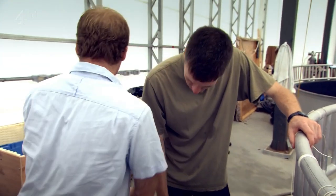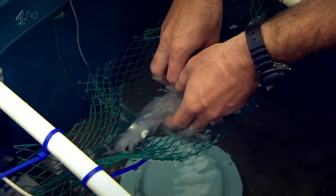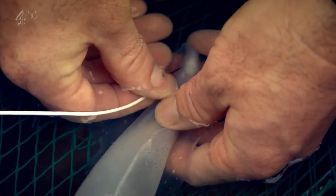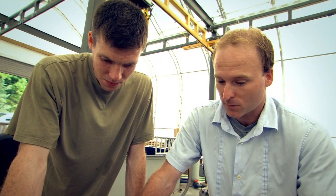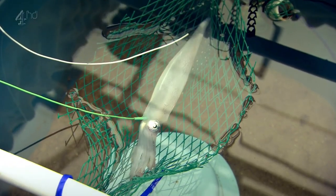Think he's out already? Yes, I think he's out already. That was quick. Researcher Aaron Mooney plays sound to anesthetized squid to find out what they can hear. So the basic setup here we have is obviously the squid sitting in a net, and then below the squid is an underwater speaker. And that speaker is what we're going to play the sounds of the squid. And the squid's brain's response, or the ear's response to those sounds, is what we're going to measure with these two sensors right here.